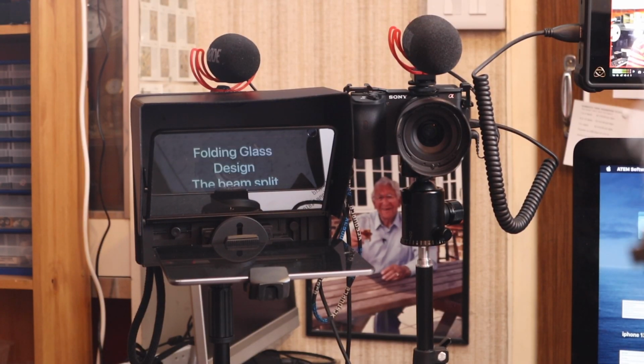It's just getting into the skill of not making it look like you're reading from a teleprompter. And as I say, newscasters do that proficiently. They're really, really good at it. So there we are. I hope you found this really useful. A quick look at the AndyCine T11 Teleprompter.